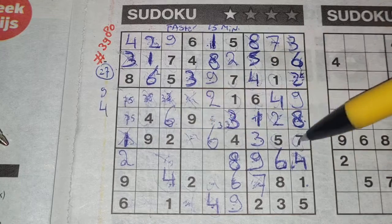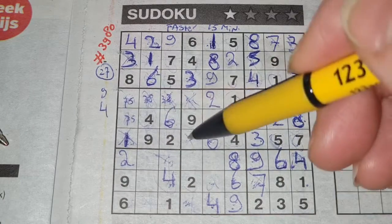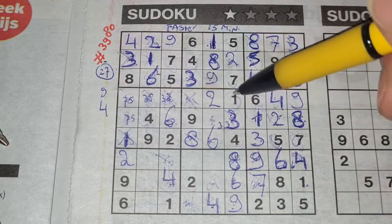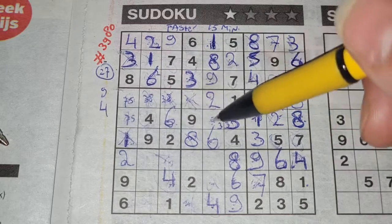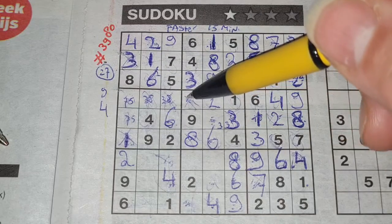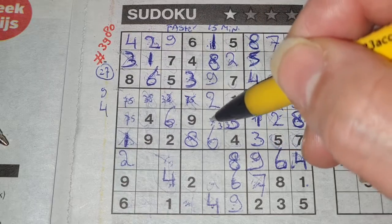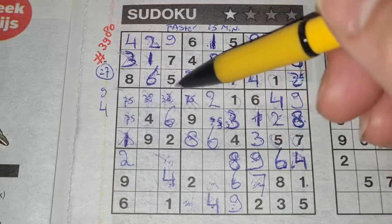1 box left in this row for the number 1, 2, 3, 4, 5, 6, 7, 8 is missing. 2 numbers left in this big square for numbers 1, 2, 3, 4, 5 is missing. 6 and a 7 is missing. 5 and a 7. Cannot fill this yet, because here we have a pair. There we have a pair.